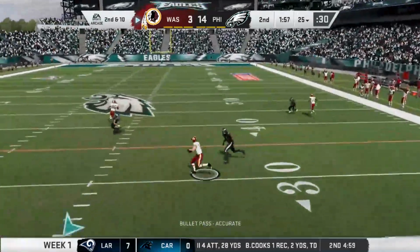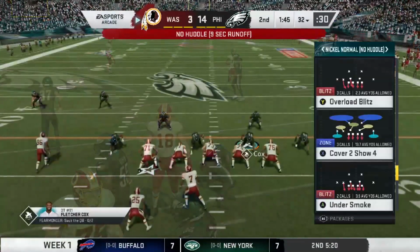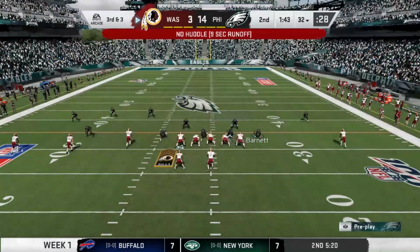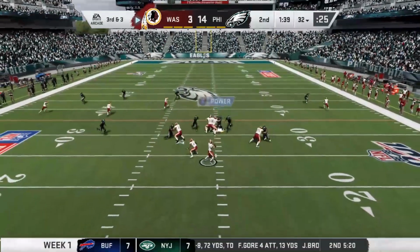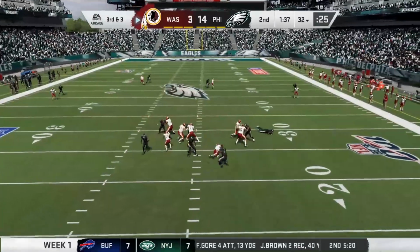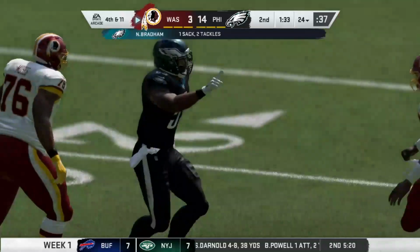2nd and 10 now. Haskins. Open man is Quinn. He completes it. He's going to be dropped following a pickup of 7 past the 30 to the 32. The reception good for 7. It's 3rd down. Nowhere to escape, and he goes down.